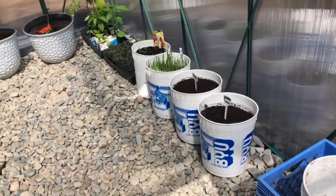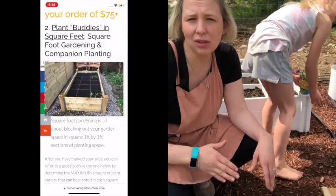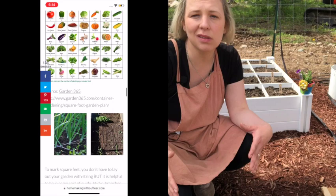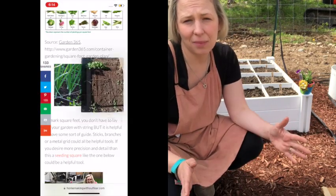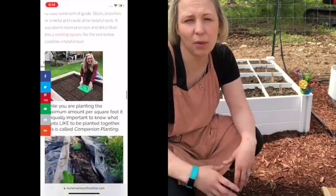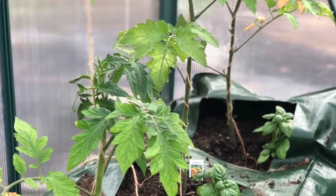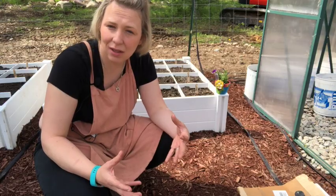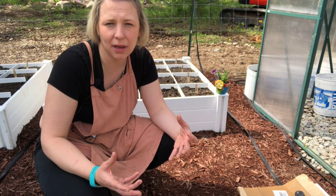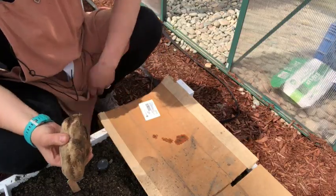Those ice cream buckets I showed you are about a 12-inch bucket, so use that as your square foot garden. You could also just grid off an area either with sticks or string. Use that as your square foot guide. In a 12-inch ice cream bucket with a tomato, I'll probably underplant with some basil. Basil and tomatoes are good companions. Basil helps repel insects, and I've read that it helps give your tomatoes a better flavor. So we'll be trying that this year.